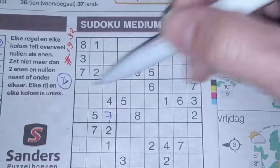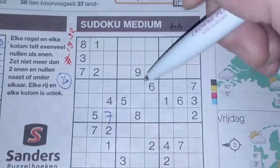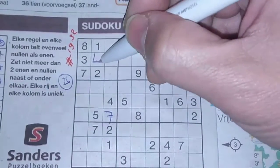4 missing numbers in this big square. One of the missing numbers is a 4. We see here 4, no 4 in those 3 boxes. 1 box left for the 4 should be there.